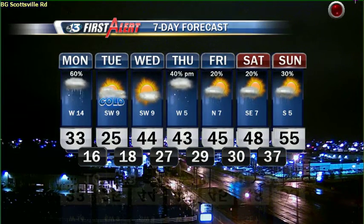33 today with that change over to light snow, about an inch or less accumulation here in Bowling Green. Higher amounts near the Ohio River, down to a bone-chilling 16 tonight with the wind chill near 0. 25 tomorrow, 18 for Tuesday night. Those could be records. 44 for Wednesday, then warmer 43 Thursday, with some light snow possible Thursday night into early Friday. But look at the warming trend for the weekend. Highs in the upper 40s to mid-50s by Sunday.